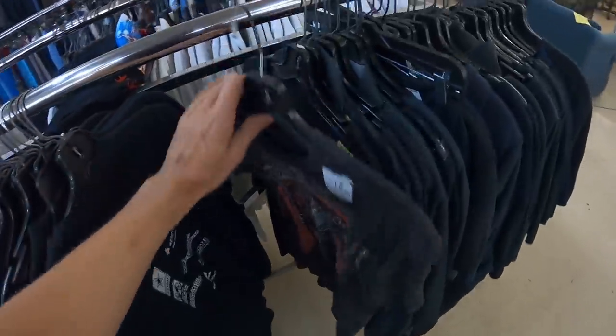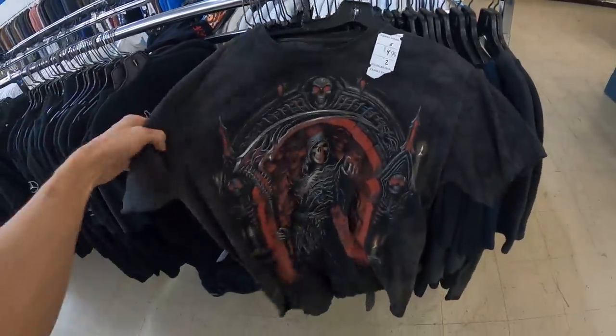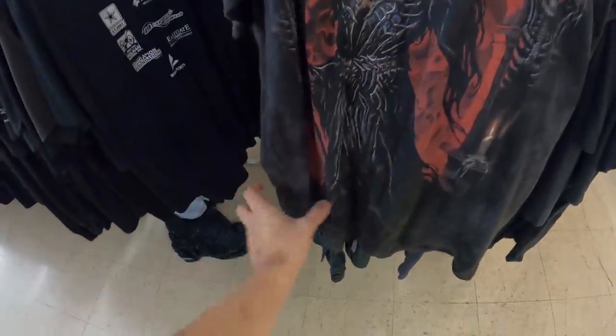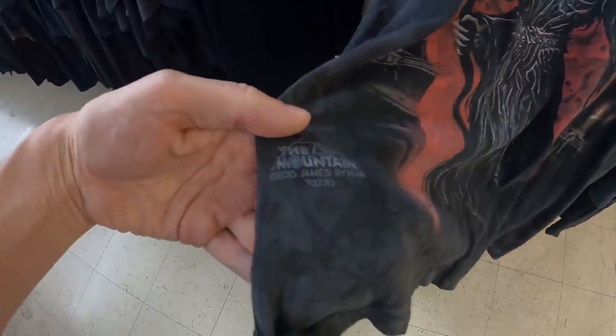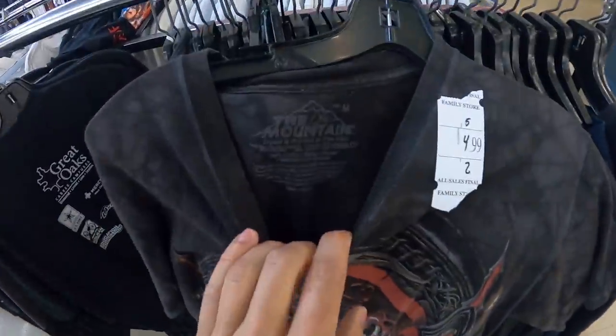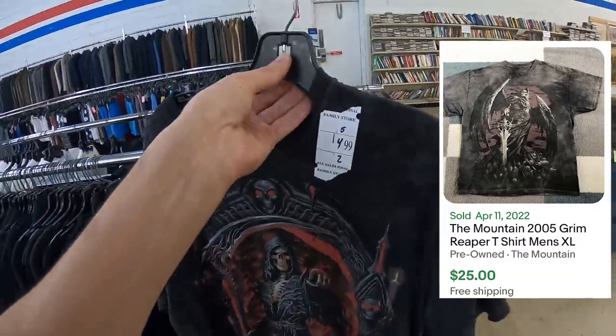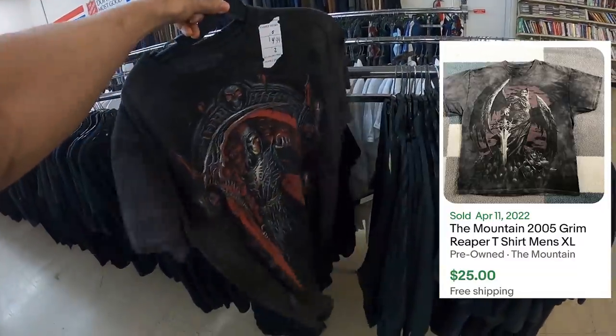And then it looks like we got another little t-shirt over here. We got the mountain piece. It's got a big skeleton on the front. It's got a really cool graphic, actually. And I think it was dated down here. Yeah, 2015. I've been selling a lot of the mountain over on Whatnot, so I'm going to go ahead and grab that for an upcoming auction at $5. Why not? All right, that ended up being a pretty solid trip right there.